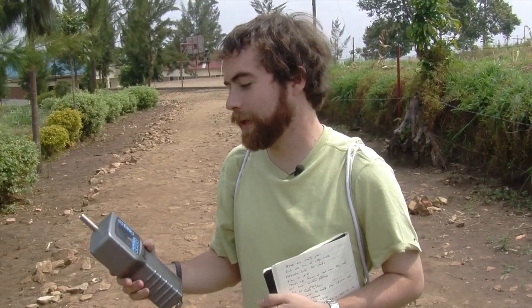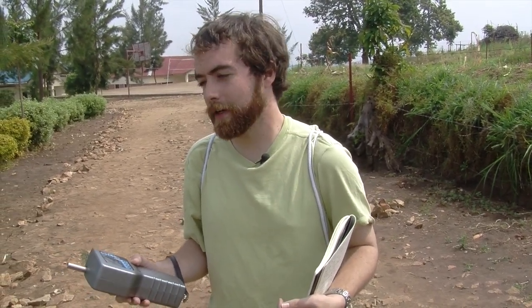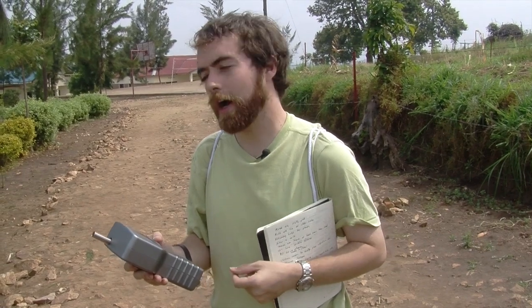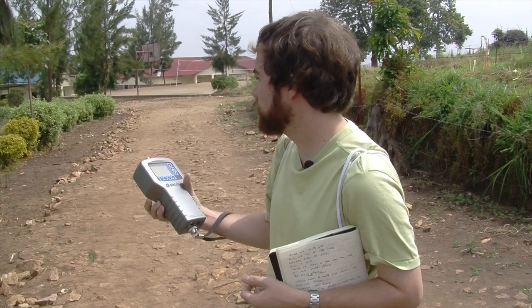So what I'm doing right now is basically taking a baseline reading of the air quality outside of the children's home and away from the kitchen. By getting this baseline, we have a good way of comparing what the air is inside to outside. Because an evacuation system won't really do any good if the air quality inside is the same as outside. We need there to be some kind of differential to justify doing that.